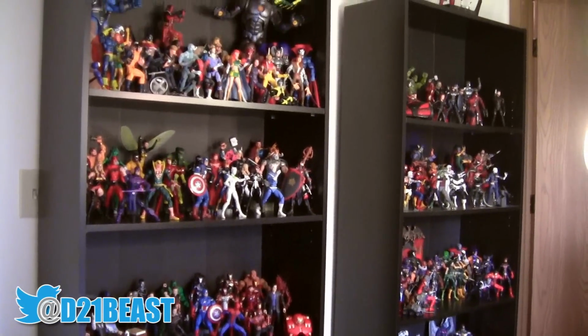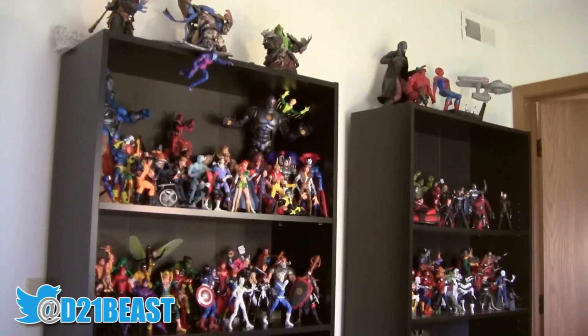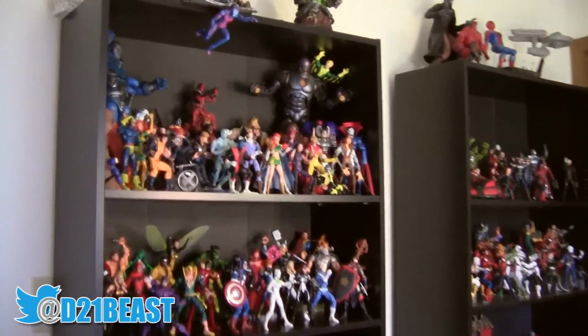Now unfortunately it's been raining towards the end of the day here. I started this at about 8 in the morning and it's about 5 o'clock now. So my natural light is kind of all over the place. I've got my lamp set up, but it may get a little dark as I'm filming this. Hopefully not too bad. But let's go ahead and start with the first shelf that we have here.